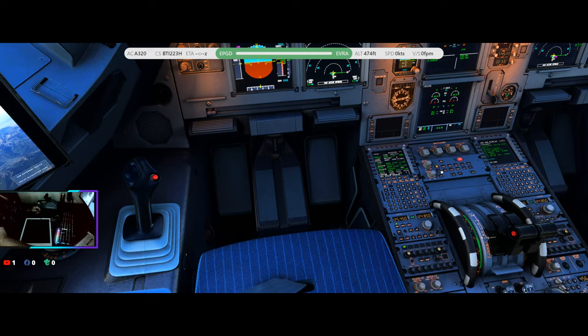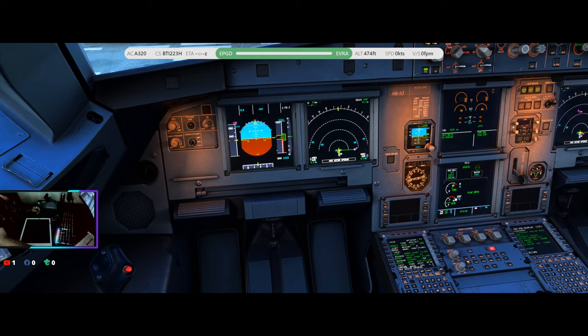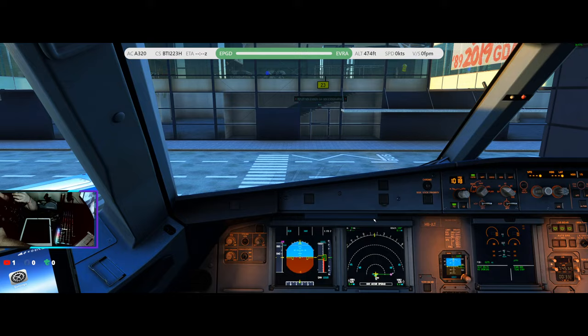Oczekuj break, red nose 56 Juliet, Warszawa, radar contact, level 360, from present position, direct to Penor.